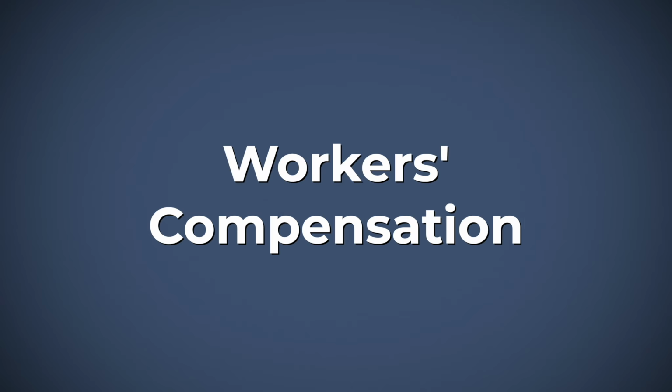First up, workers' compensation. This one's required in most states, so if you've got employees, you gotta have it. If one of your workers gets hurt on the job, whether they're doing something risky like roofing or something less risky like tripping over a stapler, this covers their medical expenses and lost wages. It's kind of like saying, hey, I got your back, but without bankrupting myself in the process.